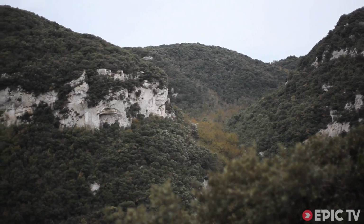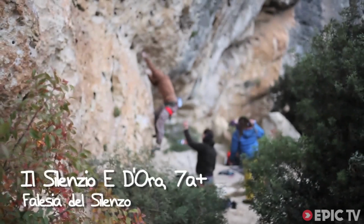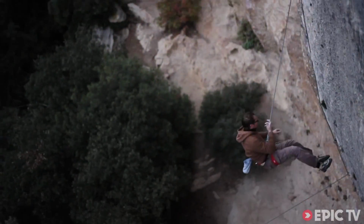I made it to the top! A cold day today, Finale. And we're at a steep crag called Felicia de Silencio. It's got short, steep routes. It's cool. We were told this was the only non-windy crag in these here parts.